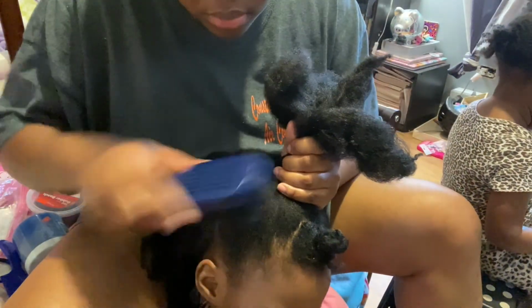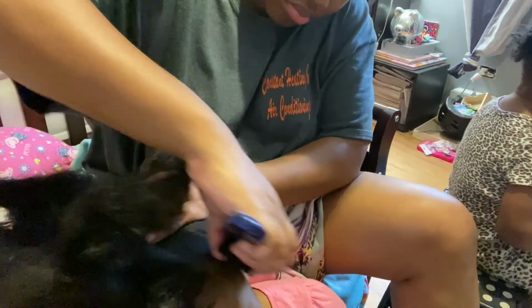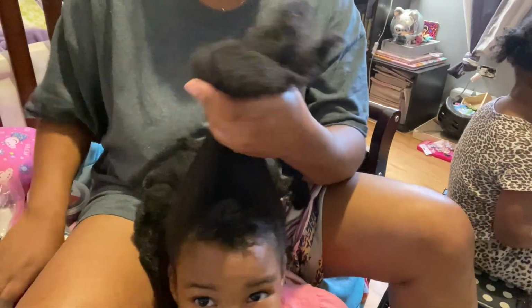And although Peyton's hair is blow dried, it's a little bit more manageable, but she is very tender-headed and her hair is so thick, and even though it's blow dried, I still have to make sure I detangle every single strand before I can put it into this ponytail.